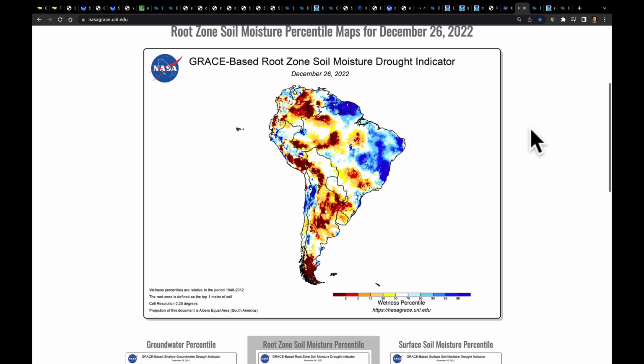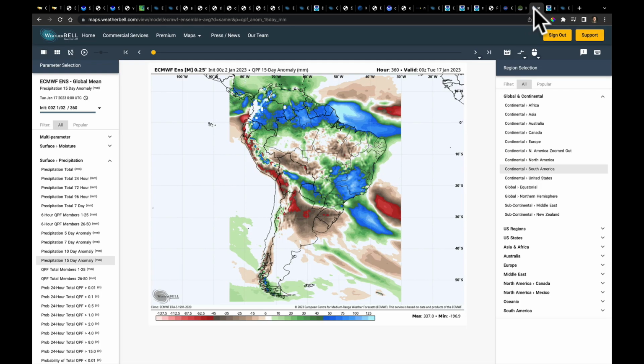You can see that the latest root zone soil moisture map, again, this was at the end of December, shows a lot of regional areas in through here that have been quite dry. Only around Buenos Aires has there been some wetter conditions. Now, we don't tend to trust these maps farther to the north into the Amazon, so we're really looking down here into Argentina. Over the next 15 days, the models continue to stay aggressive with drier conditions in central and northern Argentina, Uruguay, and Rio Grande do Sul, where there's been problems.